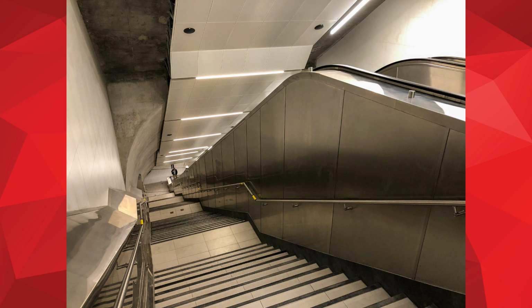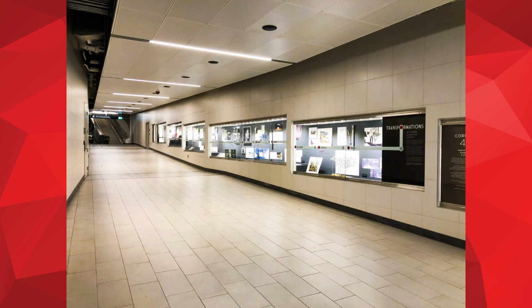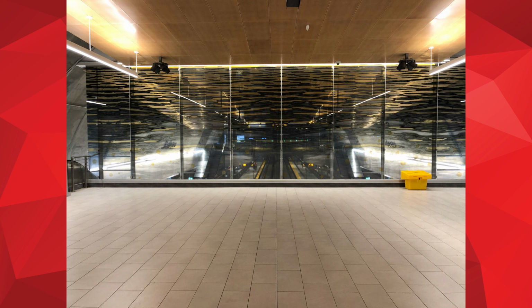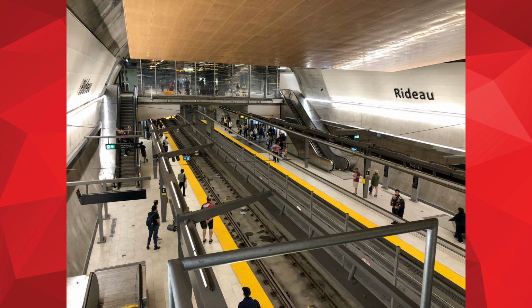It has a really nice community public artwork space, I think it's corridor 4575, where a lot of interesting exhibits have been shown over time. When you're on the concourse level, at both ends there's glass where you can actually see down to the trains. It's the only one of the three downtown underground stations where you can see the trains from above. That gives it sort of a Montreal Metro feel, where you can see the trains coming and going. It's very interesting to see. So I really find that station impressive.